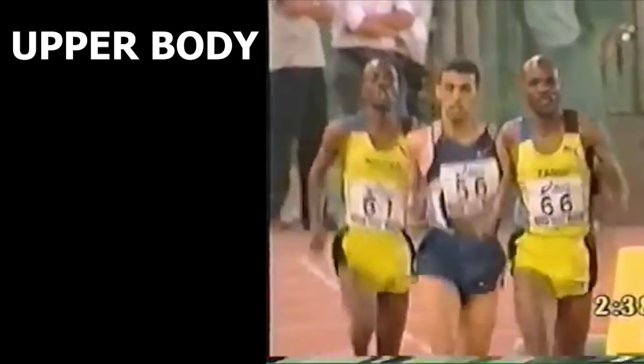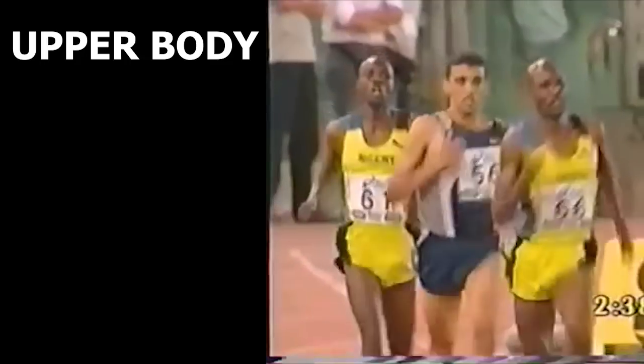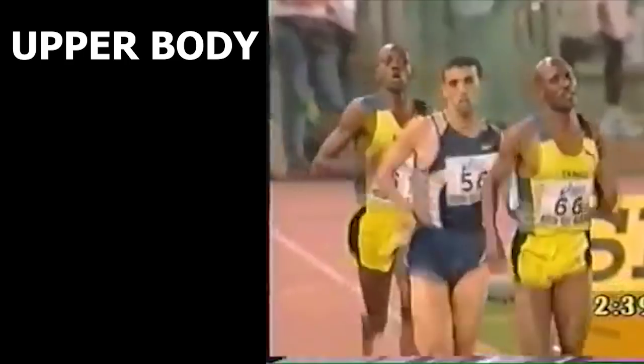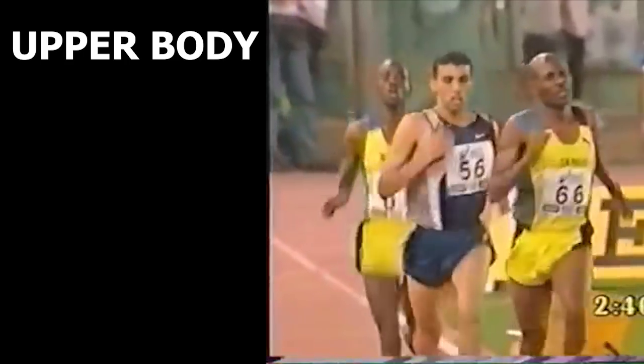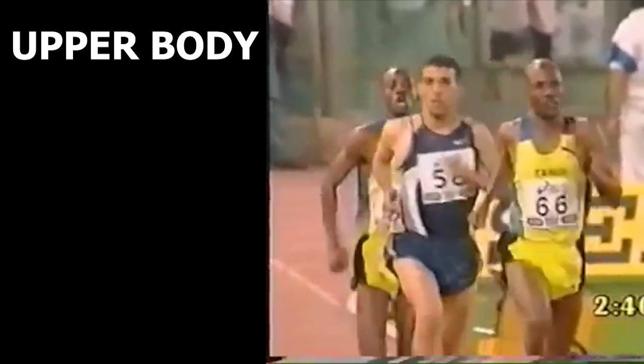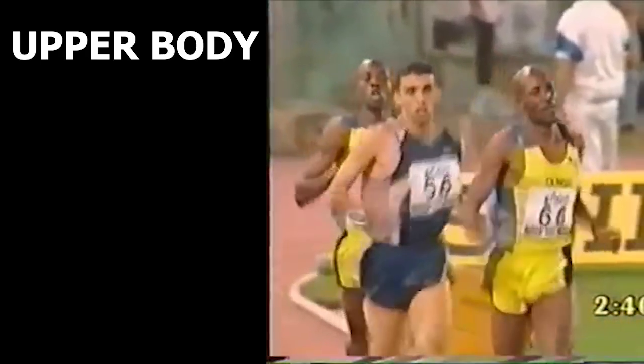Now looking here at the upper body, in this view we can see rhythmic movement of the trunk. We can also see that he does present with some asymmetry. He presents with more trunk rotation to the left as well as a lean toward the left side, but some of this may be due to the nature of the track as he is running counterclockwise. Anyway, the trunk movement you see is more rotation than forward and backward movement.